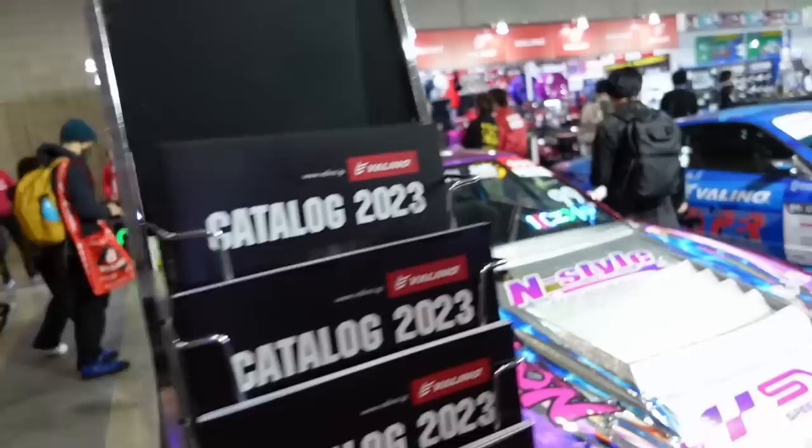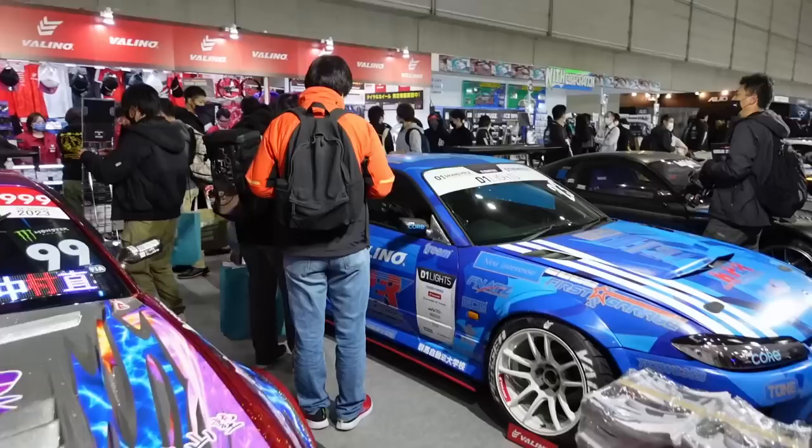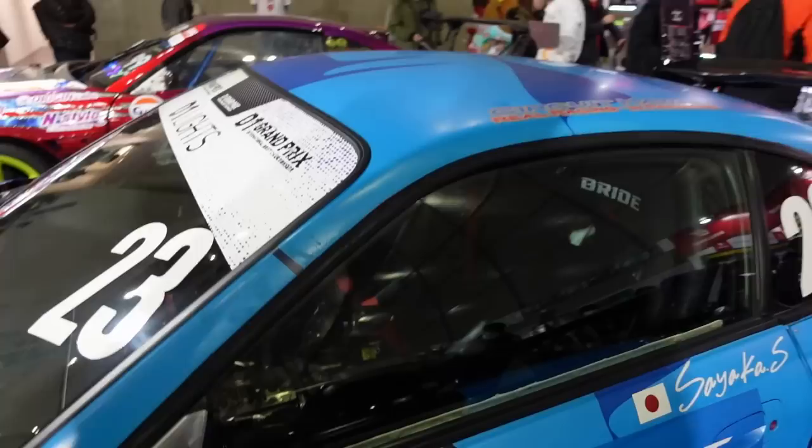At the Valeno booth. Valeno is going really big this year with Naoki, supporting his European adventure as he does Driftmasters. Yeah, they're right next to Sayaka's D1 lights car. Naoki's S15 looking good as always. Her car is no slouch. I believe it's a VE head, sequential and all that. Definitely a bigger turnout this year.